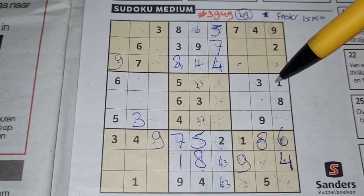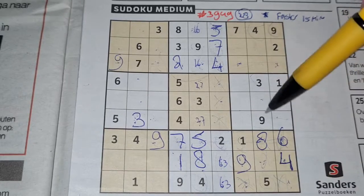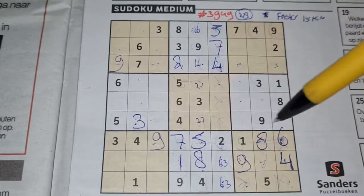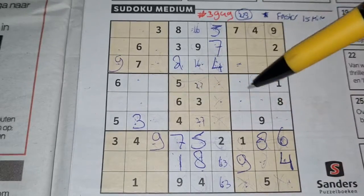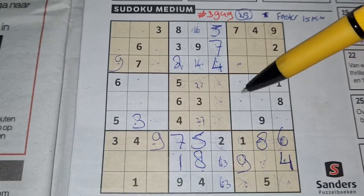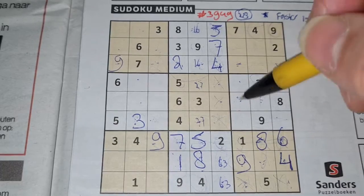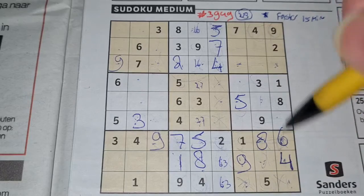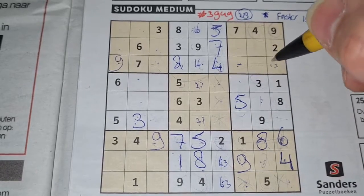Come on. 5. 5 in this row. 5 in that row. So in the row between the middle row, the only 2 places left for the 5 should be here or there. We see there 5, no 5 there. 5 should be there. 5 in this column. 5 in the column next. So the last column, the only place left for the 5 should be there.